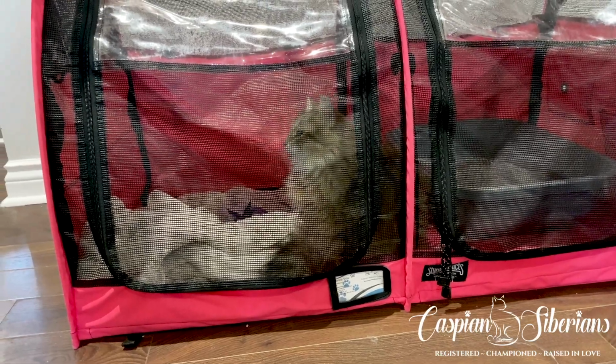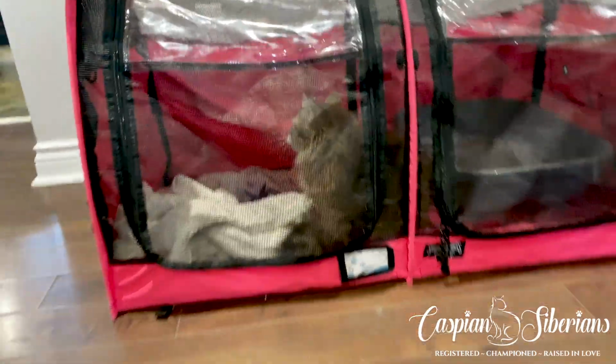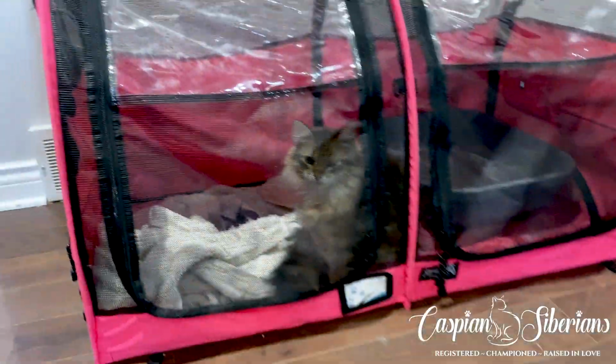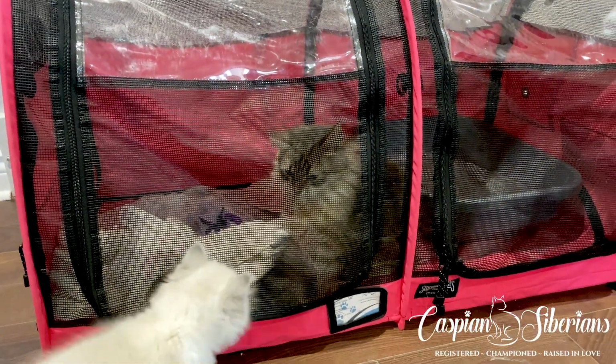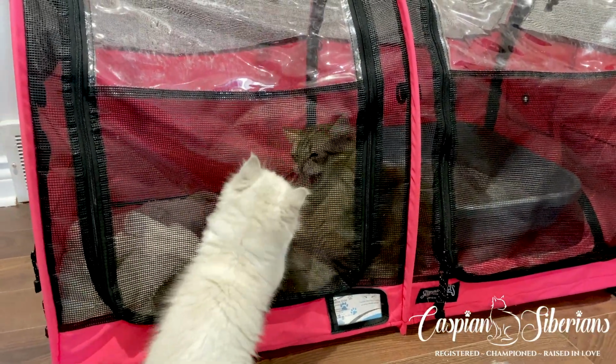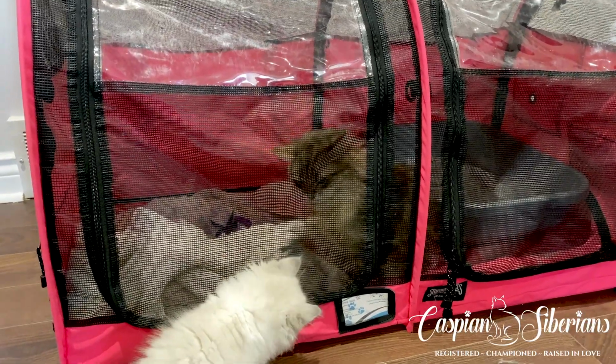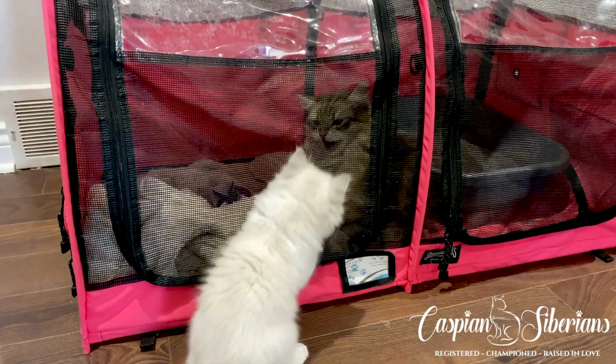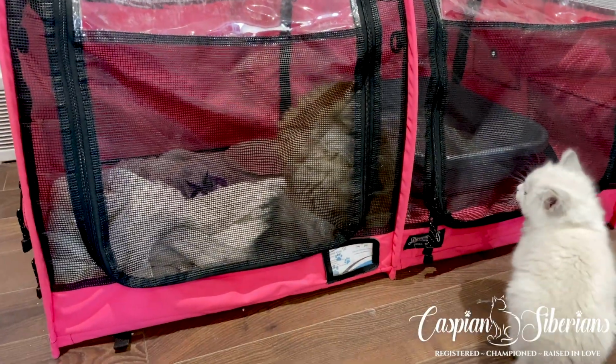Just wanted to show you that we now have Bridget downstairs in the crate. Yesterday we brought her down for about 4 hours. She literally hid in the corner the whole time. And now today she's out. So that's awesome. She's really coming around. Oh, see, there's a bit of a hiss. But before she was hiding in the back corner, yeah. So we're really happy with her progress.